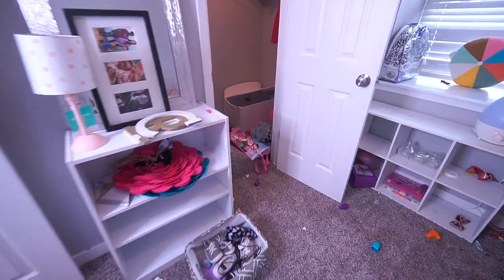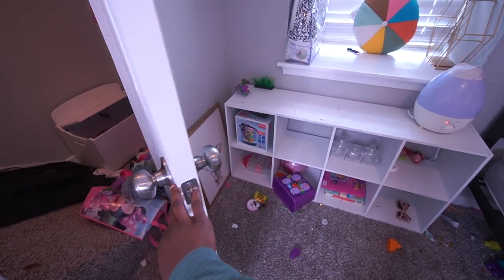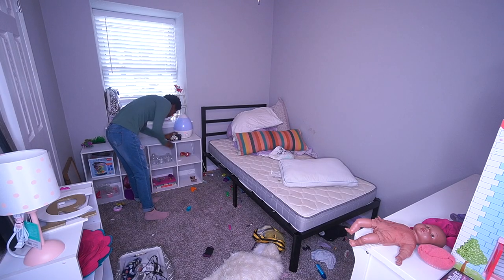London honestly had a lot of small things that needed to be picked up and put away. We hadn't even put her TV up yet, and I was so scared that she was gonna break it. So today, I wanted to go ahead and get all of her things picked up, put away, organized as much as I could, and then Jaquen came in to decorate, just like we did in the boys' room.